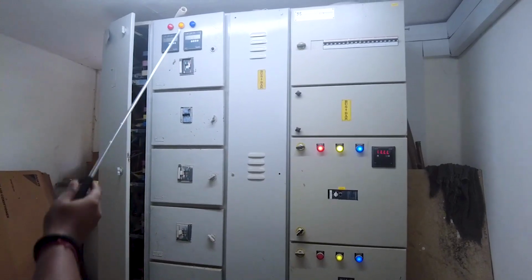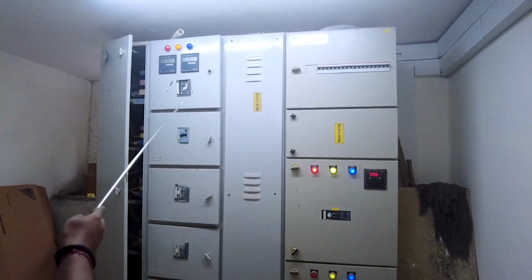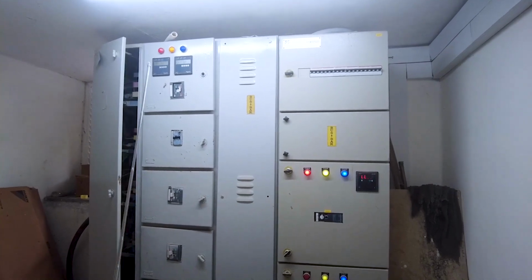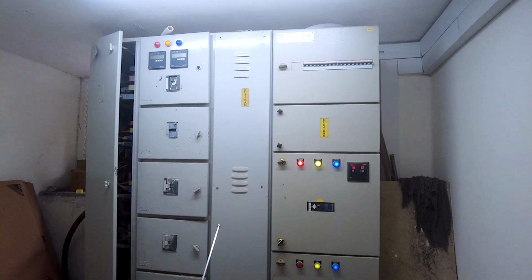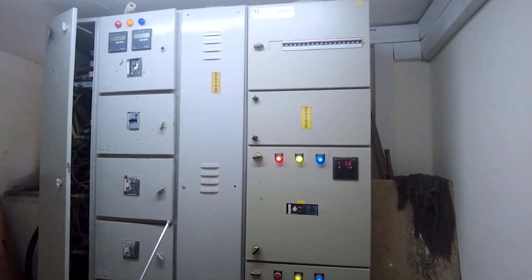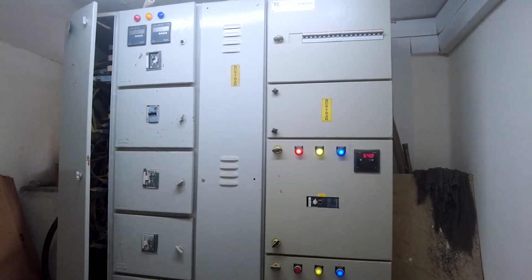This showcases the load LT panel for the Mehta school department. The panel is divided into sections with various components for managing and distributing electrical power to different loads. On the top left, there are meters indicating important electrical parameters such as voltage, current and power factor.